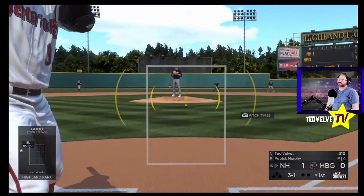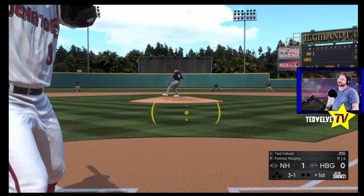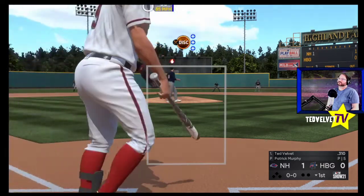3-1 to him now. Into the windup and the pitch. And he loses him on a breaking ball.